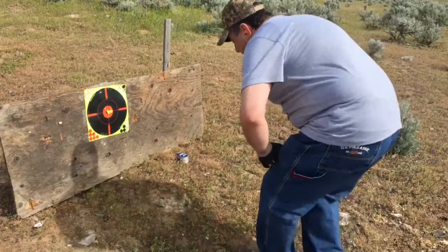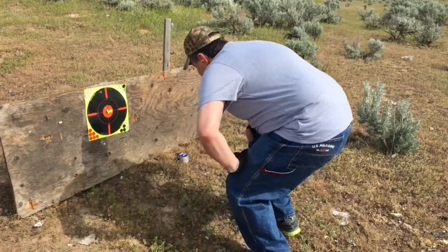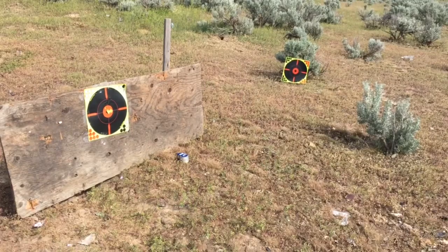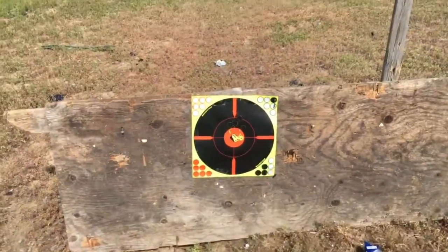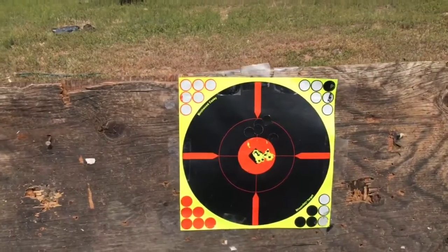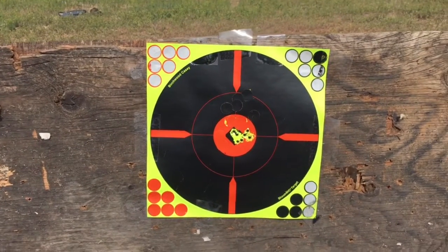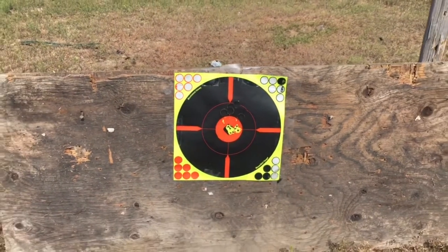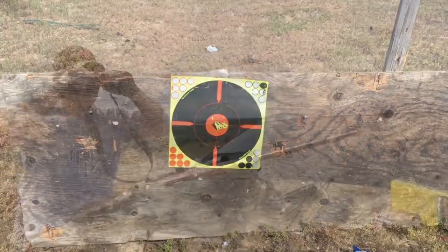Well, let's see what we got. That's not bad. Well, it looks like it's kind of turning to the right side. That's at 50 yards. I need to probably adjust that to the left a little bit.